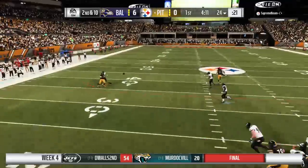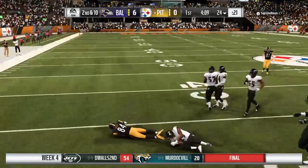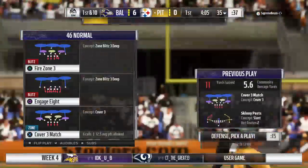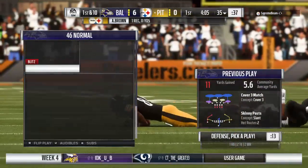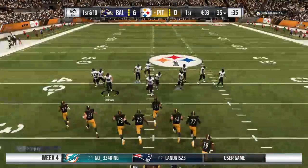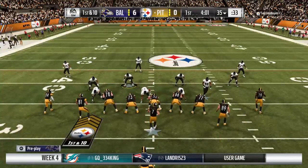Again on 2nd and 10, it's Roethlisberger. This is caught by Antonio Brown. Roethlisberger hooking up with Brown to get the Steelers a first. Now, Charles, what's the mindset here offensively? You gave up the touchdown pretty quickly. Would it have changed if you had gotten a stop and it would be 0-0 right now, or no?